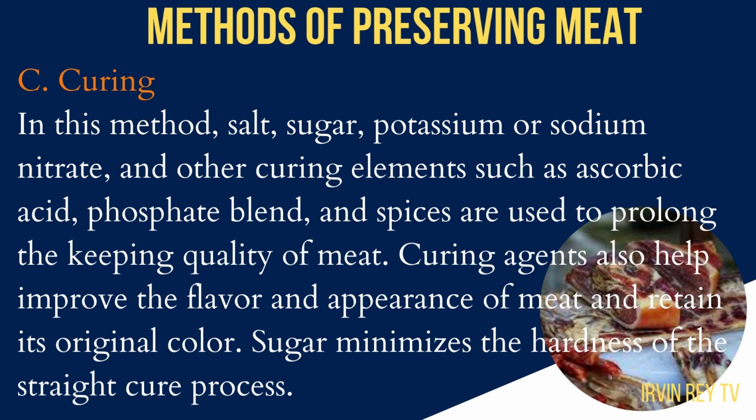C. Curing. In this method, salt, sugar, potassium or sodium nitrate, and other curing elements such as ascorbic acid, phosphate blend, and spices are used to prolong the keeping quality of meat. Curing agents also help improve the flavor and appearance of meat and retain its original color.